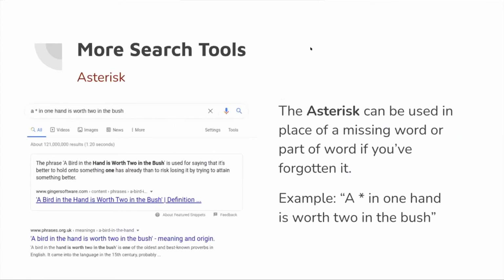Asterisk. The asterisk can be used in place of a missing word or part of a word if you've forgotten it. An example is "a * in one hand is worth two in the bush." And as you can see on the left, Google has picked up the word that you missed and has brought up information about this phrase.